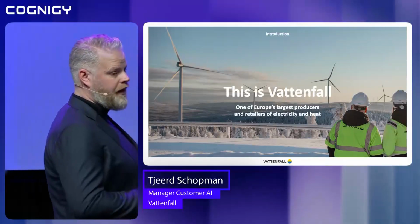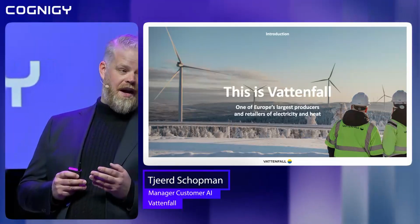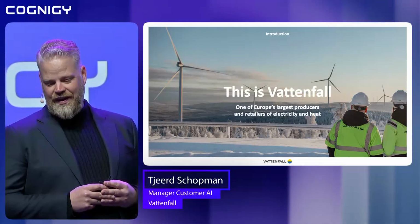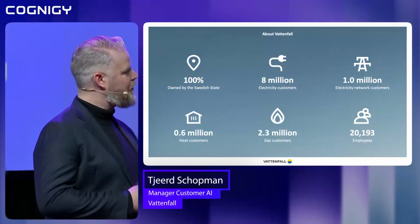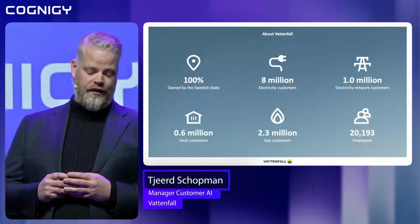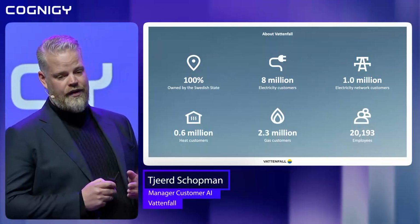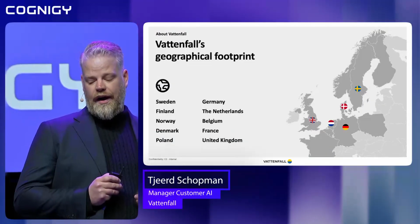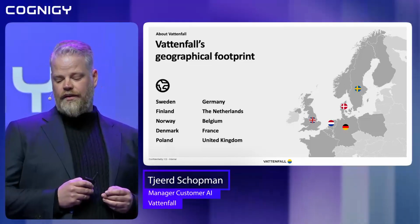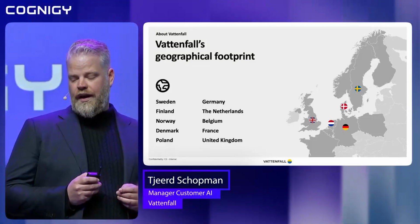So let's start with a real quick introduction into what Vattenfall is. I imagine a lot of you won't recognize the brand, so it's good to start there. This is, of course, a lot of facts that you will probably forget pretty fast. But what is interesting is that we are a commercial energy company that is 100% owned by the Swedish state. And we are active in multiple, especially Northern European markets. So you see the Nordics, Sweden and Denmark. Germany is a large presence, especially Northern Germany, the Netherlands and the UK.